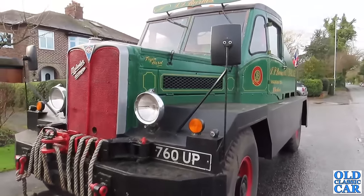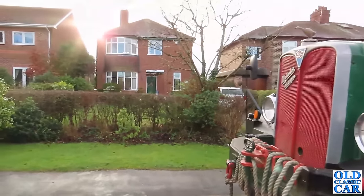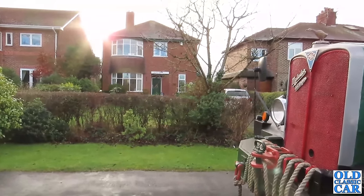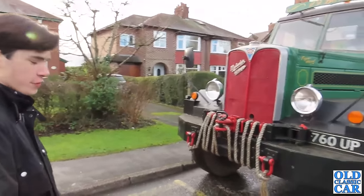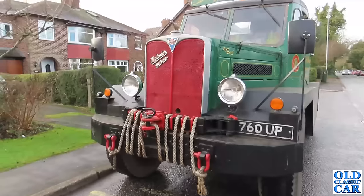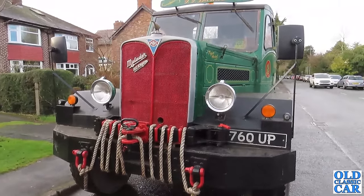So this is probably 1940s in date, and apparently the house behind it, that lovely detached house there, dates to 1939, so it's very in keeping seeing this old lorry parked outside. This could be late 40s, it could be wartime, maybe recabbed possibly.